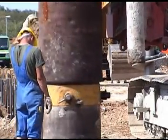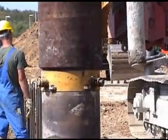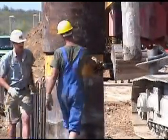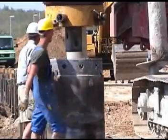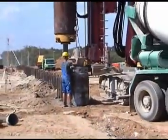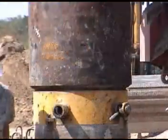In addition, it makes it easier to extract the total length of the casing in the ground with the first pull. If all the concrete is poured at once, there is the chance that the cage may travel up with the casing, due to the pressure exerted by the concrete at the bottom of the pile on the cage and casing. The friction caused by filling the casing with concrete may also prevent extraction of the casing.